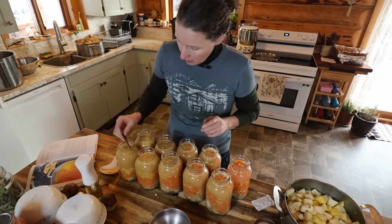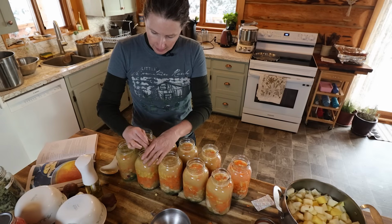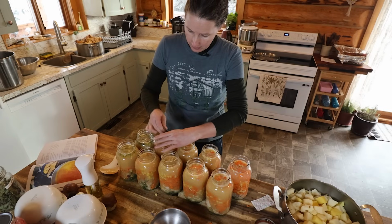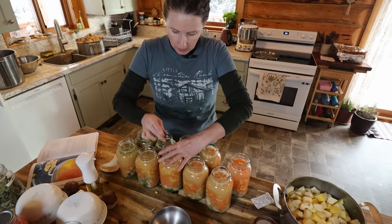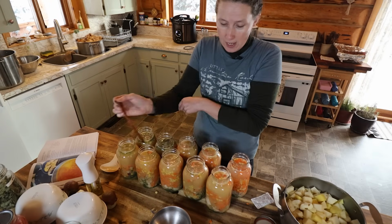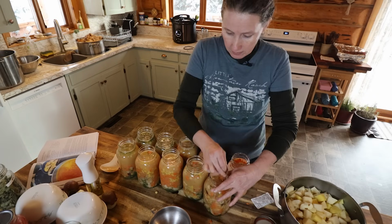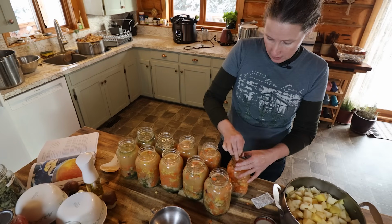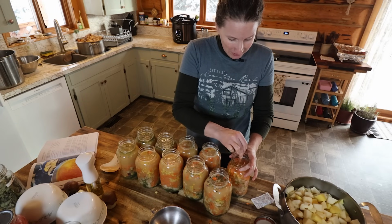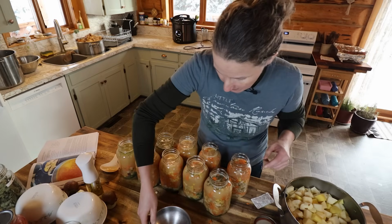So we're going to debubble our jars, just give everything a stir, make sure that all the air is out that could potentially be trapped in my veg here. I just want to eat this right now. It smells so good. So I am going to run my electric canner and one of my stovetop canners, but I'm going to wait to run the stovetop one until I'm done making all the other soups. Number one, the stovetop canners are noisy, so you won't be able to hear me talk if I run that one, but also because I need the space on the stove for cooking up the other soups.